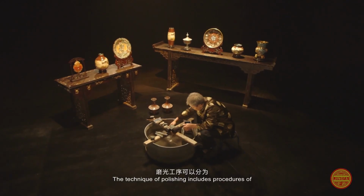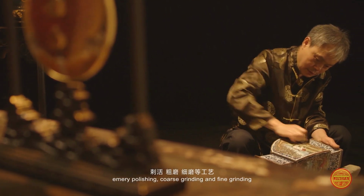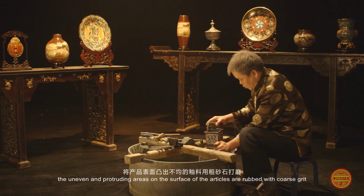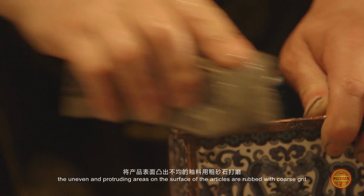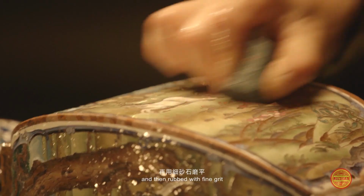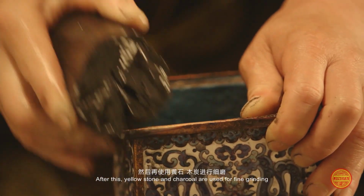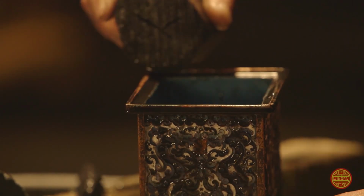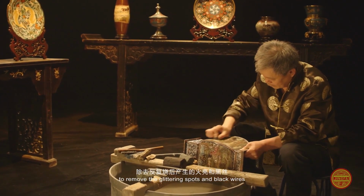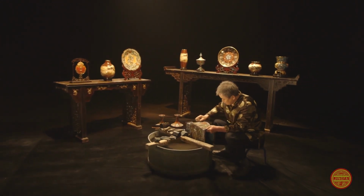The technique of polishing includes procedures of emery polishing, coarse grinding, and fine grinding. First, the uneven and protruding areas on the surface of the articles are rubbed with coarse grit, and then rubbed with fine grit. After this, yellow stone and charcoal are used for fine grinding to remove the glittering spots and black wires. Continue this process until the article has an even gloss.